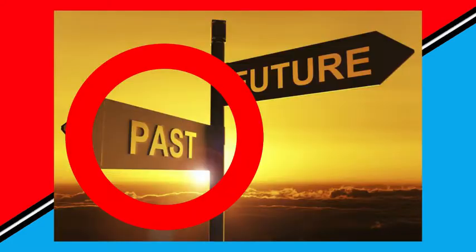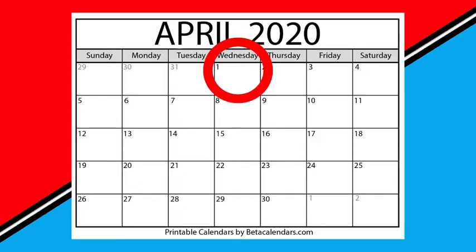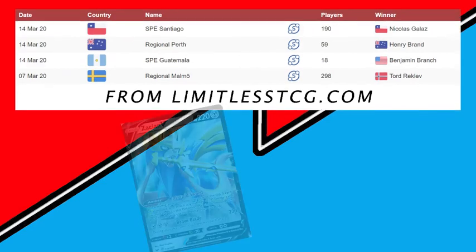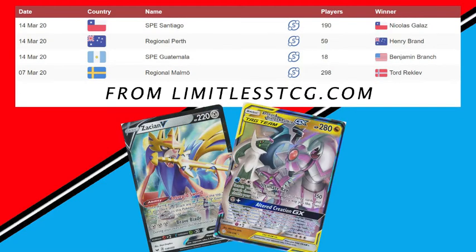Before we can get into the economic side of what has actually changed in terms of the prices, we have to look at what has happened since March 1st. I'm going to be doing these monthly, as I said earlier, so I'm just going to look at about the first of the month. All standard events since March 1st: we got Malmo, Guatemala, Perth, Santiago, and there were a good chunk of decks, but one ruled them all, and that was Zacian ADP. It had 16 decks inside the top 8.